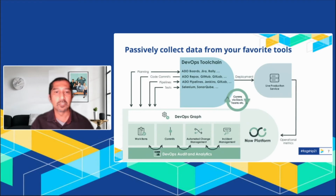So there are many tools being used by teams, and we integrate with these tools to passively collect data. So from a planning perspective, we integrate with the Jira and Microsoft Azure DevOps planning boards, Rally. We integrate with Git repos, whether it's GitHub or GitLab, as well as pipeline tools like Jenkins or Azure Pipelines, and then as well as testing. So for example, you may be using SonarQube or Selenium.